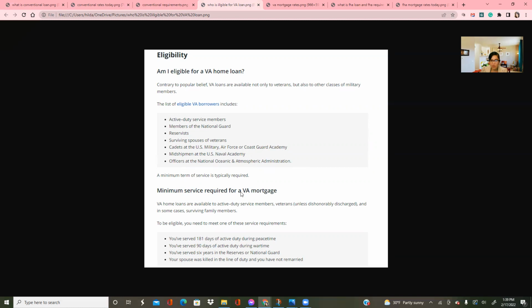The minimum service required for a VA mortgage is that you have to serve 181 days of active duty during peacetime, or 90 days of active duty during wartime, or at least 6 years in the Reserve or National Guard, or your spouse was killed in the line of duty and you have not remarried. Okay, these are the requirements for veterans and also for their families, the classes of families, and the service that they have rendered.